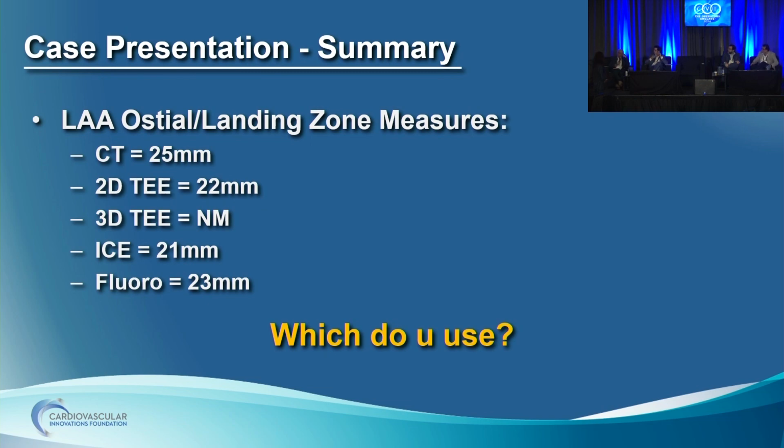And it's similar to the aortic annular story, right? When we used to measure aortic annulus way back with 2D TE and then 3D TE. CT is always a couple of millimeters larger, and then TEE is the next, and then 2D assessment is the third. And I typically, depending on the device I'm using, if I'm using a Watchman device, I typically tend to be a bit more aggressive on the sizing. Amulet, I'm a little less aggressive. So if we're going with Watchman here, I'm going to use the 25 millimeter measurement.